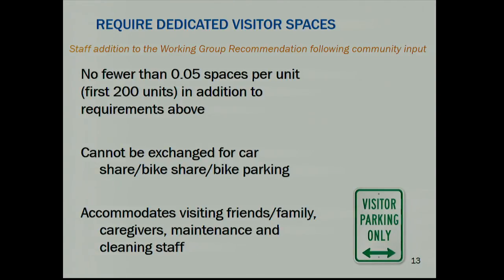We have added a visitor parking space requirement to this proposal, which I know gave some concern to members of this commission when we spoke to you all back in August. The requirement would be 0.05 spaces per unit for the first 200 units. It's not for all of the units, but this is meant to deal with some of the concern about spillover. And in light of the fact that our on-street demand data indicates that demand in these corridors is highest in the evening hours, not overnight, which indicates that visitors coming to the area are the major factor contributing to demand. The visitor spaces could not be exchanged for bike share, bike parking, or car share. And this could not be located off-site, which is something I'll get to in a moment.